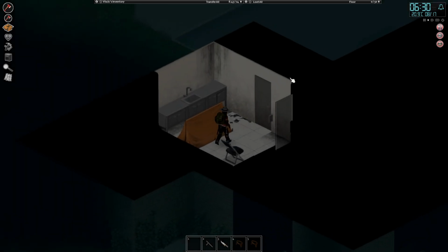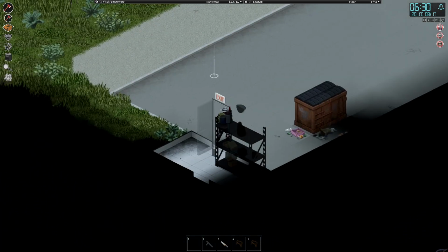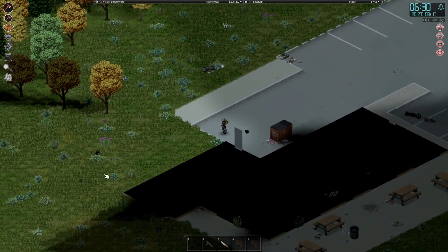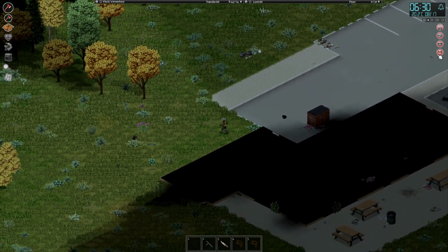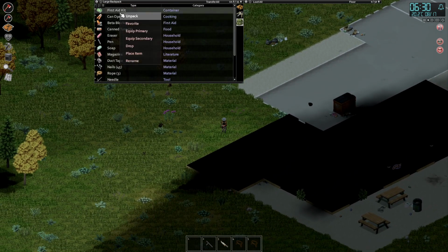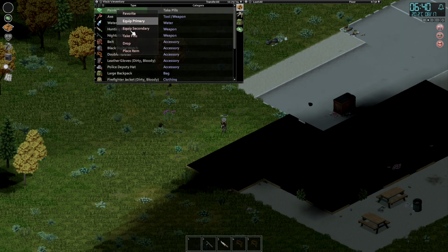There goes the alarm. Axe is equipped. Shut the doors. Okay, let's check our perimeter. We are in pain now. One of the things we should probably do is take some painkillers for that. Go ahead and take 2 sets of painkillers.